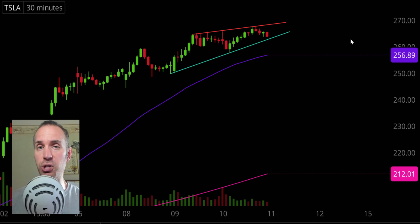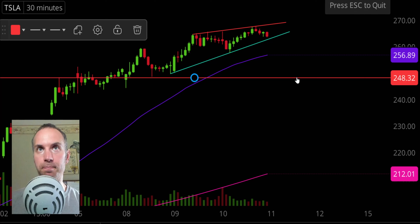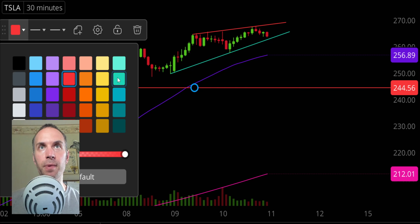Now let me be very clear, just because there's a bearish pattern does not mean for sure guaranteed the price is going to go downwards. But if I were forced to say what do I think Tesla's going to do over the next couple of days, I think that this thing needs to pull back some more. And a pullback point that I could see very realistically happening is down here around the 245 mark.